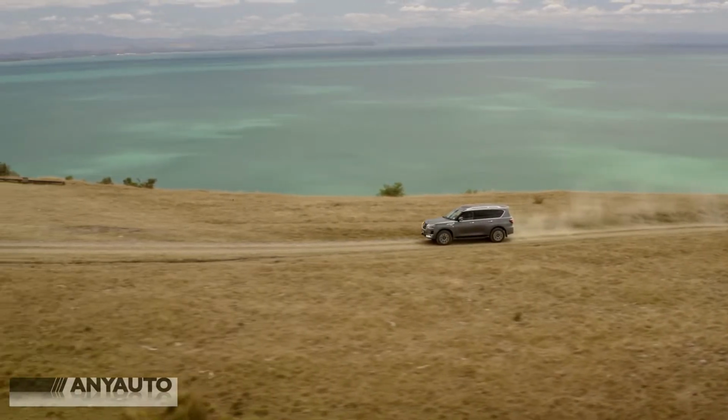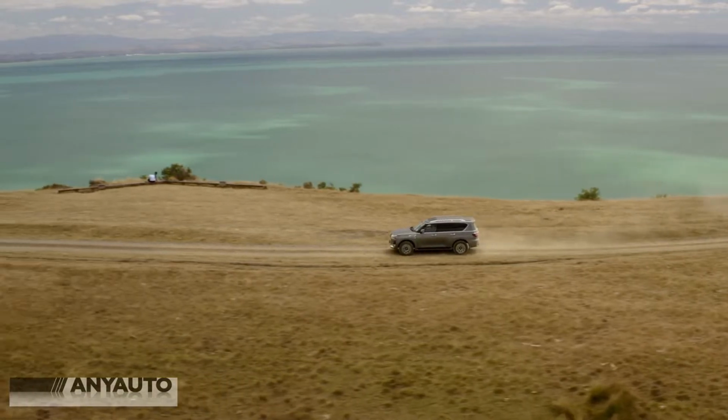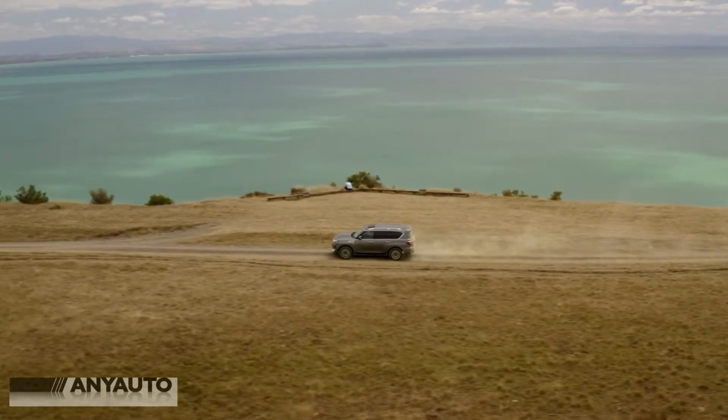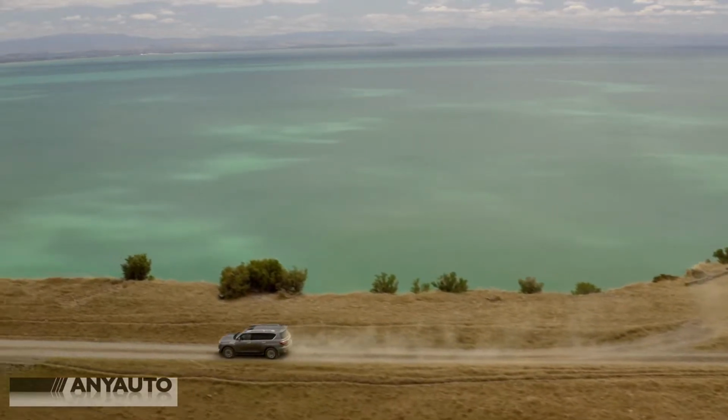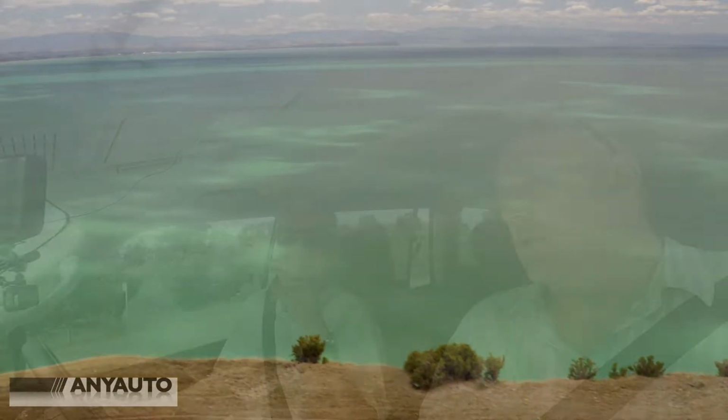The other thing is that this car has lane departure warning, but it doesn't have lane departure control as such. It doesn't have active steering. It's got subtle braking. Yes. What the hell's subtle braking?